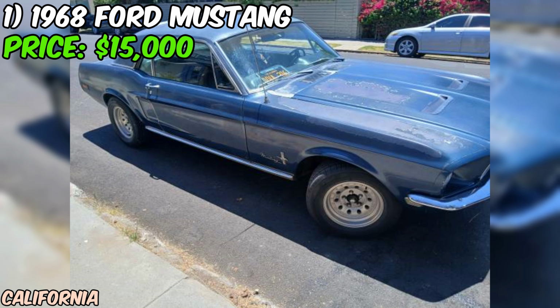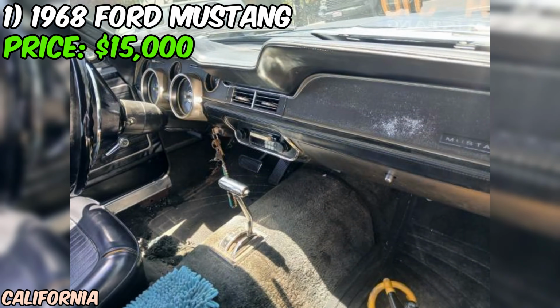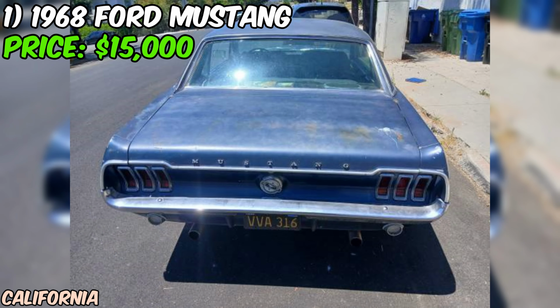So if you're a serious buyer in the LA area and you've got $15,000 in cash burning a hole in your pocket, this could be the perfect opportunity to own a piece of American muscle car history. And if you speak Spanish, even better, the ad says Hablo Español.